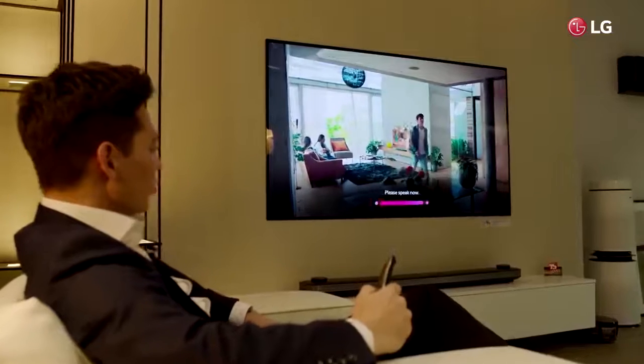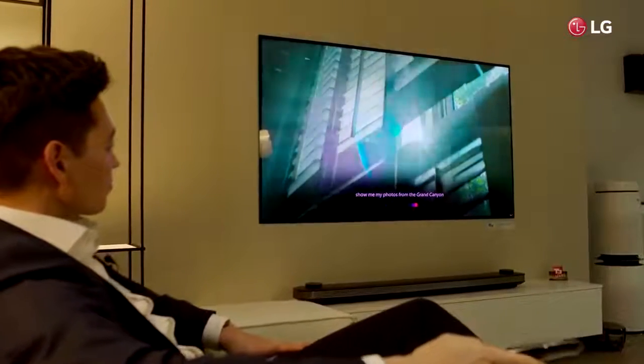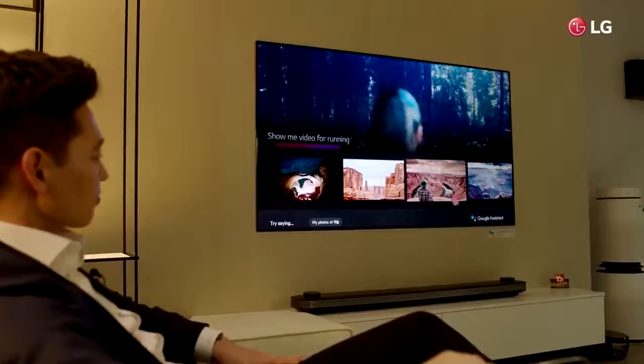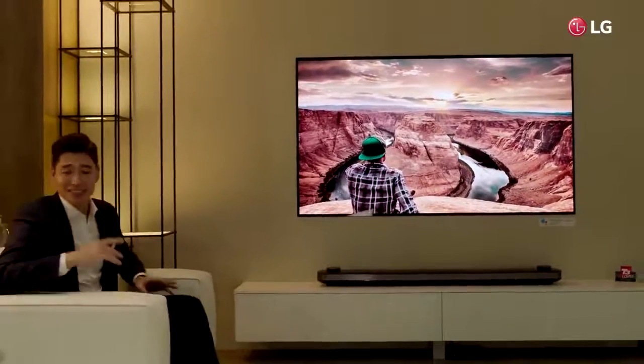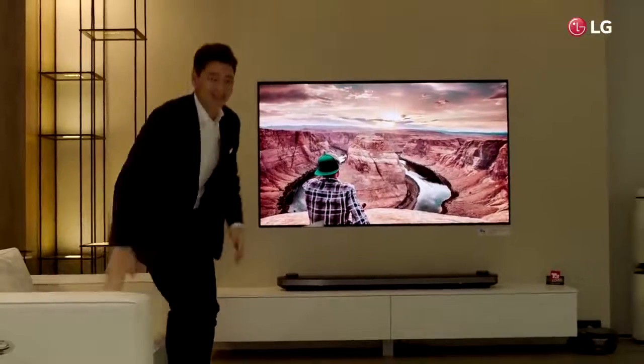Show me my photos from the Grand Canyon. Take a look at these pictures from your Google Photos. By the way, I forgot to mention, but you can also order pizza and even book a ride.